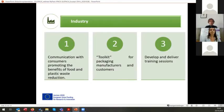Next slide, please. Here we have the recommendations for the industry. The first and one of the most important is active communication and promotion towards consumers on the benefits of the new types of packaging materials, and on reusing plastic waste and food waste as well. Furthermore, one of the key hampering factors for not using sustainable packaging in food companies is a lack of knowledge and a lack of experts within companies, especially SMEs, so they would need further help and guidance.